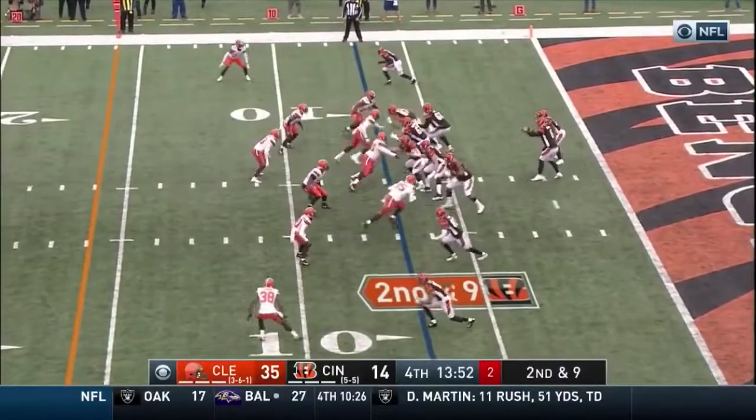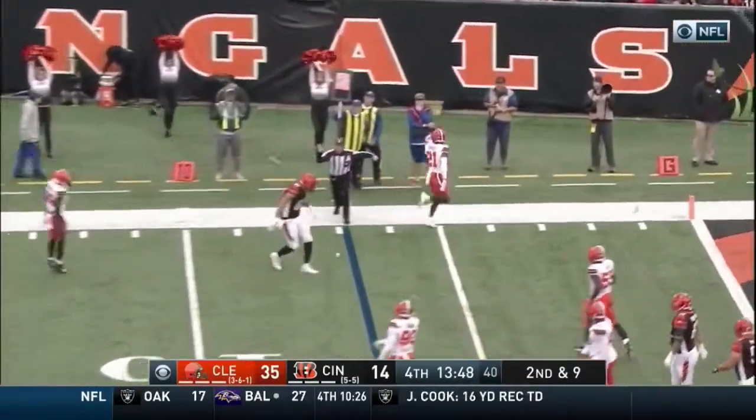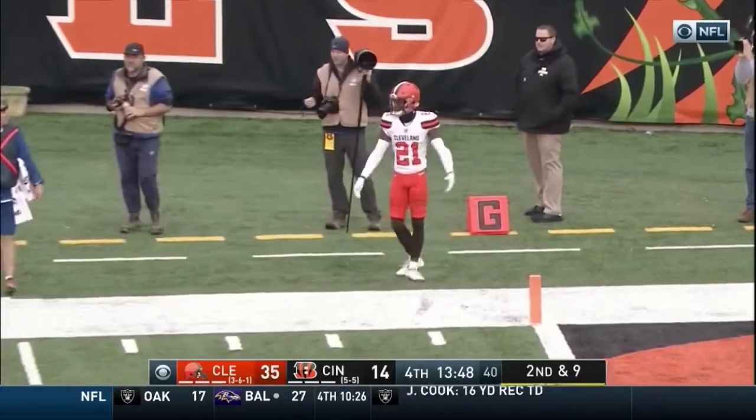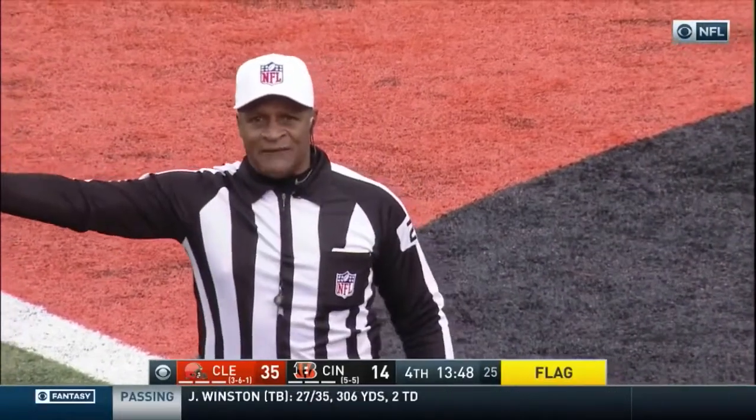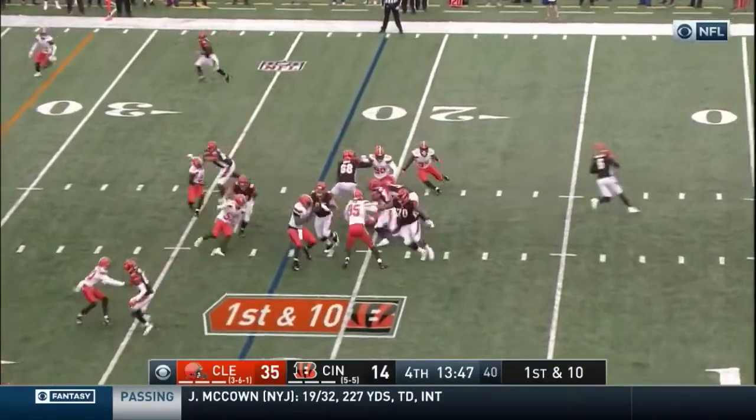Decades, 3 decades. You are old. 2nd down 9 for Uzama. Ward, personal foul, unnecessary roughness. Defense, number 21. 1st down and 10.